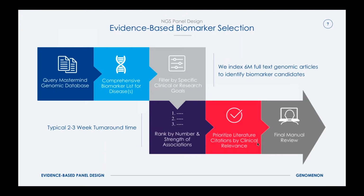So the way that we proceed in engaging with clients who are interested in content selection for next generation sequencing panels is we begin with a formulated query of the Mastermind genetic database. That query, as I'll discuss later, can be a disease or a set of diseases, or otherwise a predetermined set of genes. The evidence for inclusion on a panel may be lacking, and that may be what the query of Mastermind is intended to produce.